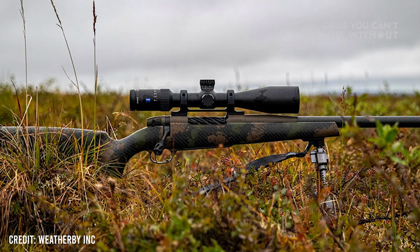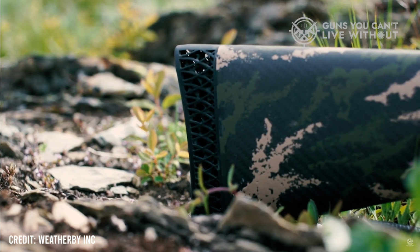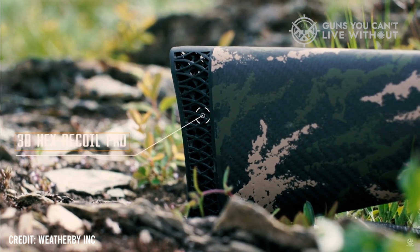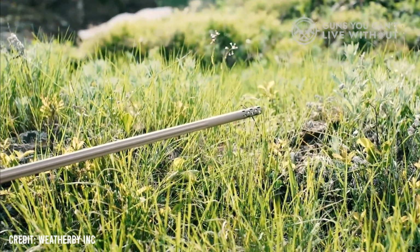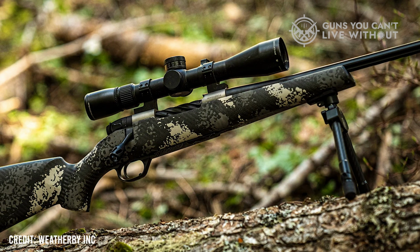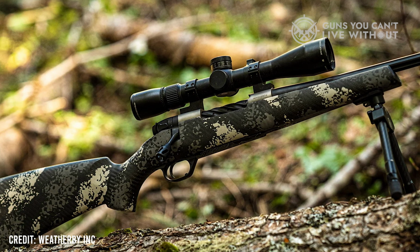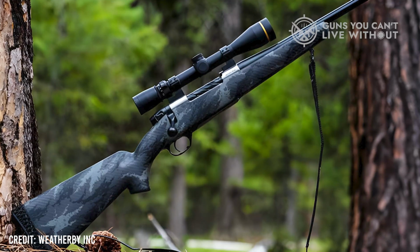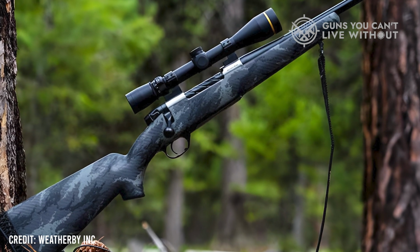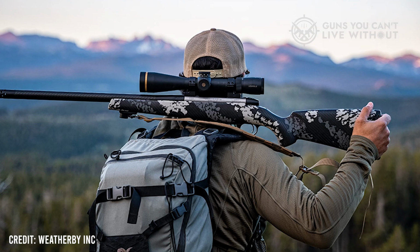The full carbon fiber stock adds rigidity without much weight penalty. While I think the fit and finish could be refined, the grip and grip angle are very comfortable, which is crucial for shooting light rifles accurately. During testing, it performed well across various loads, with the average of my best 10 5-shot groups measuring .824 inches. I did notice that as the barrel heated up, groups started to open up, especially by the 5th shot. But for mountain hunting, it's those first 1 or 2 shots that truly matter.